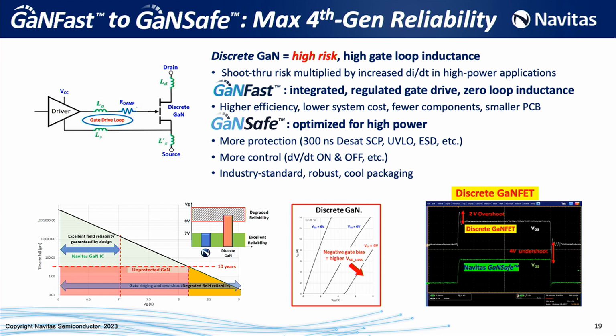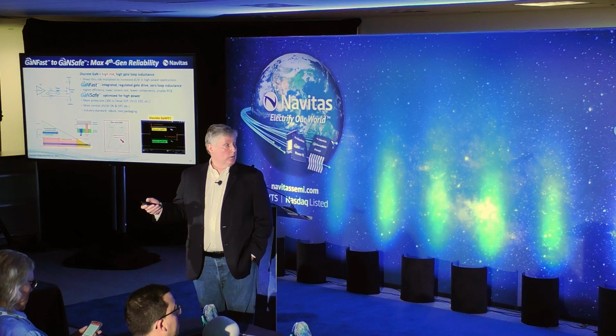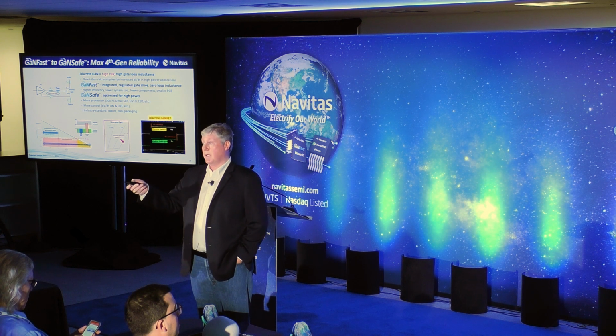And then finally, there's no negative gate drive required. This is a crutch used by discrete GaN, right, to try to prevent cross-conduction at high power. But what does that do? It affects the efficiency, right, in third quadrant operation. So we don't need that negative gate drive, as you'll see.